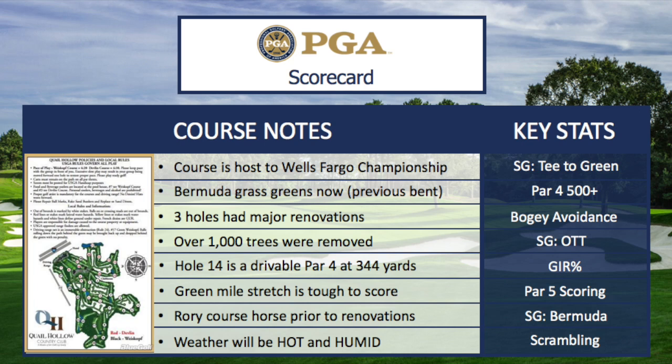Now, some other things to note, there were over 1,000 trees removed this last year, also with the renovations. And to go on, Green Mile is the finishing 3 holes, a very tough stretch. It starts off with the 16th. It's a par 4, 506 yards, and it's a dogleg right off the tee. But then as you approach the green, you're basically hitting to a green that's off to the left on the lake's edge. So plenty of room for trouble on this hole.